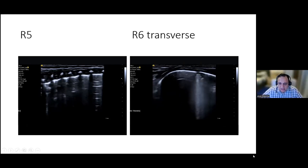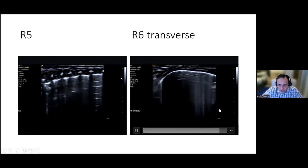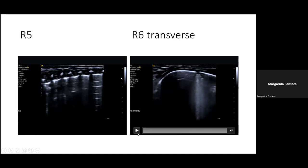Can I just emphasize again that the difference with atelectasis is that, if you have it, the pleura should disappear completely. So this is a subpleural consolidation. Yes. We see all the pleura all the time. And it's quite thin compared to what she had before.